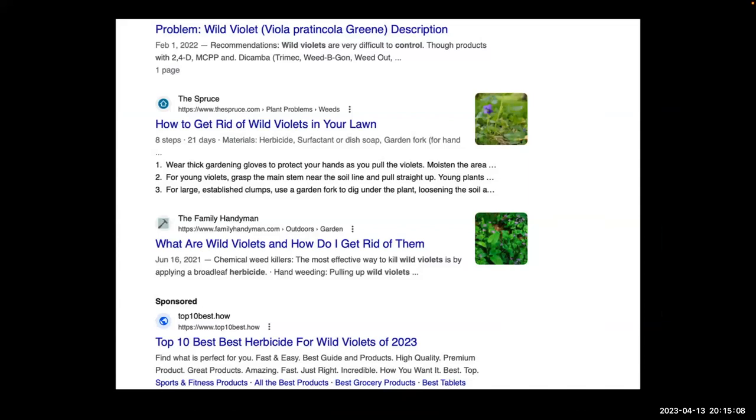Problem, wild violet description. How to get rid of wild violets in your garden. What are wild violets and how do I get rid of them? The 10 best herbicides for wild violets of 2023.